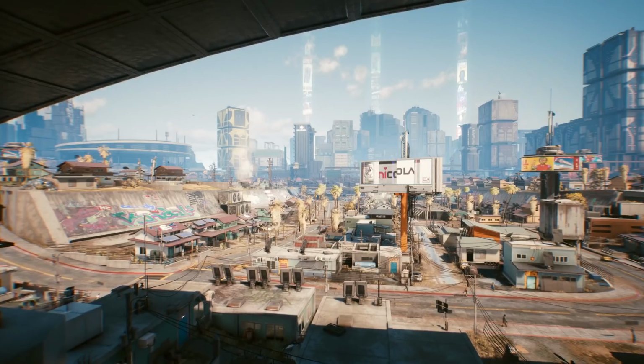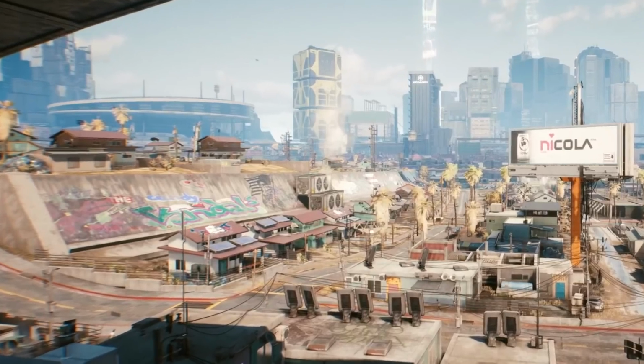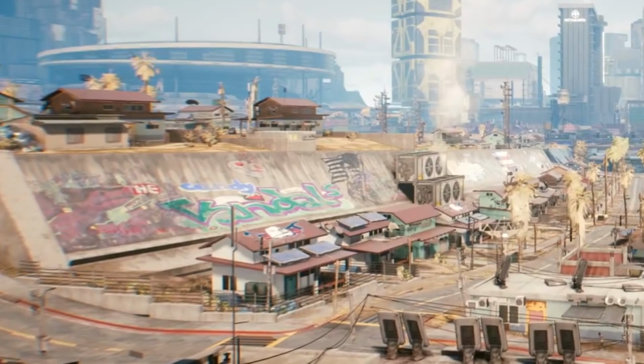At 1:53 we have another highly detailed vista of Night City, this time from the district of Santo Domingo, likely somewhere in Rancho Coronado. Check out some of the graffiti on the left with the words the Candy Vandals, which might be a smaller faction native to that area.